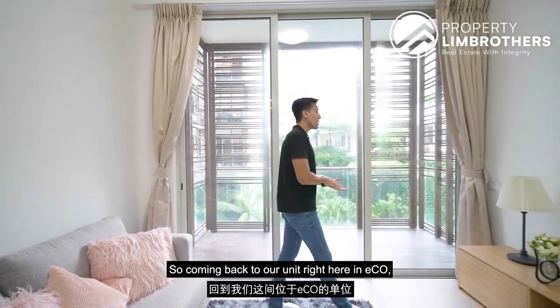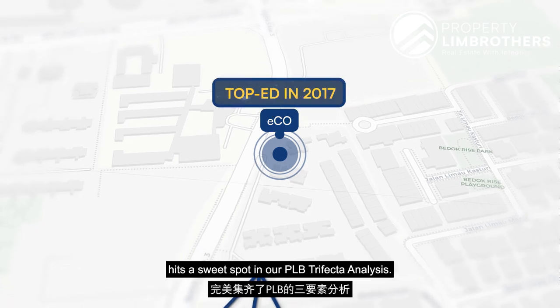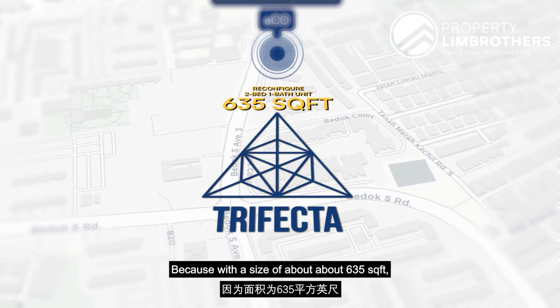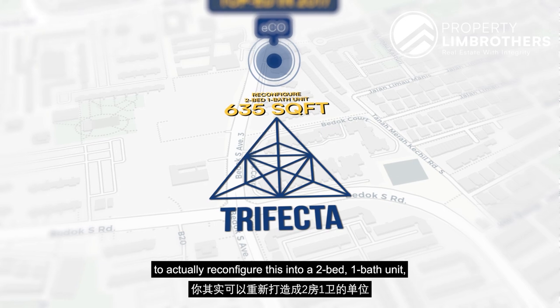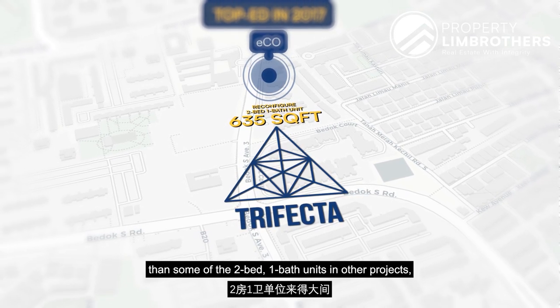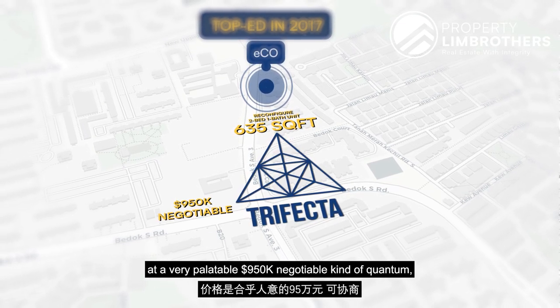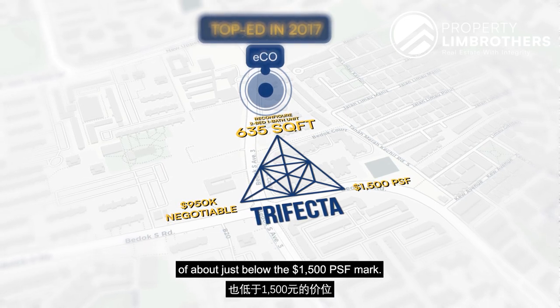So coming back to our unit right here in eCO, which was completed in 2017, we feel that our unit hits a sweet spot in our PLB trifecta analysis because with a size of about 635 square feet, being a One-Plus-Study, you are able to reconfigure this into a 2-bed 1-bath unit, which is still larger than some of the 2-bed 1-bath units in other projects, at a very palatable 950k negotiable quantum, as well as a PSF of just below the 1,500 mark.